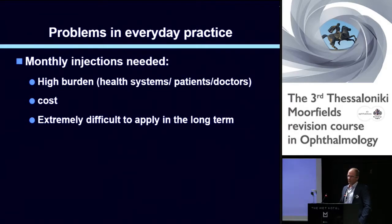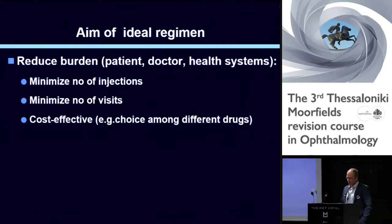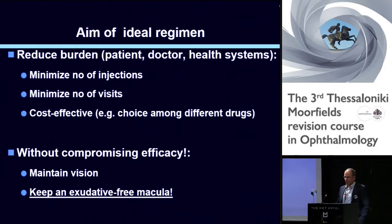This is because it places a very high burden on the system, on the patients, and the doctors, and it's probably not cost effective. So the aim of an ideal regimen should be to minimize this burden, for instance by minimizing the injections or the visits. It has to be cost effective, but without compromising the results or the efficacy. In other words, it has to maintain vision and keep an exudative-free macula.